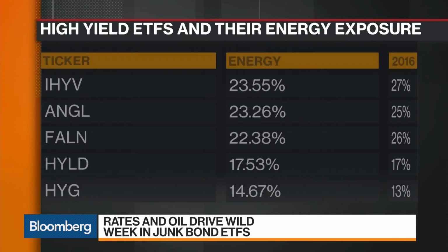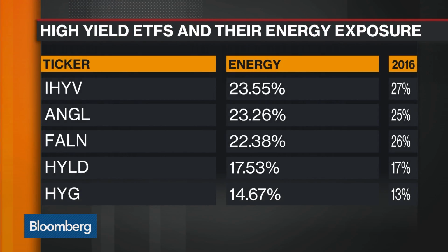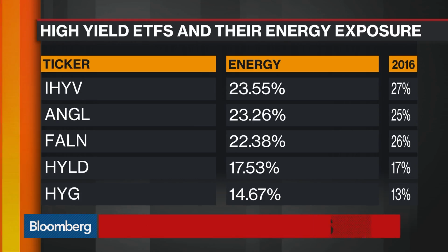Well, exactly. If you do want exposure to junk ETFs, but you would rather not have the exposure to the energy complex, what is on offer? Yeah, so there's HYXE, which is a ticker offered by iShares. It's the high yield sector ex-energy. So what you get here is iShares launched this in late 2016 after the downfall of oil in 2015 through early 2016. And ironically enough, it basically launched right at the bottom of oil.